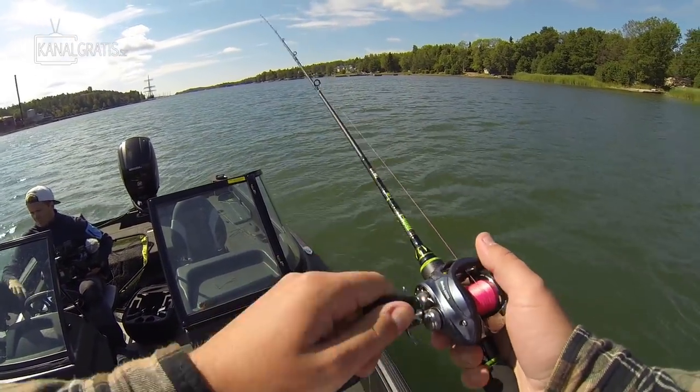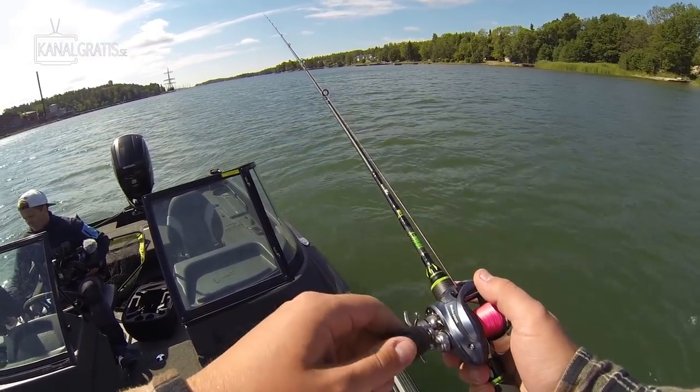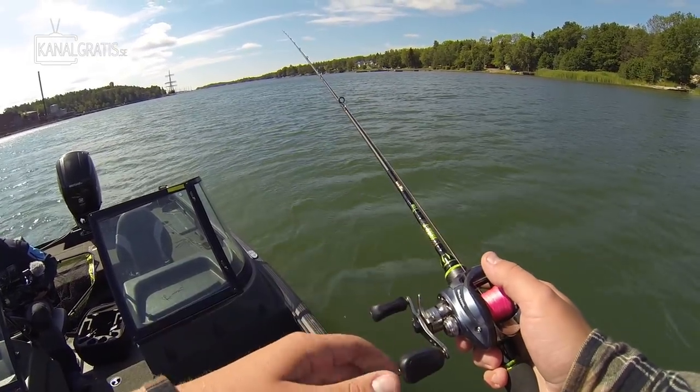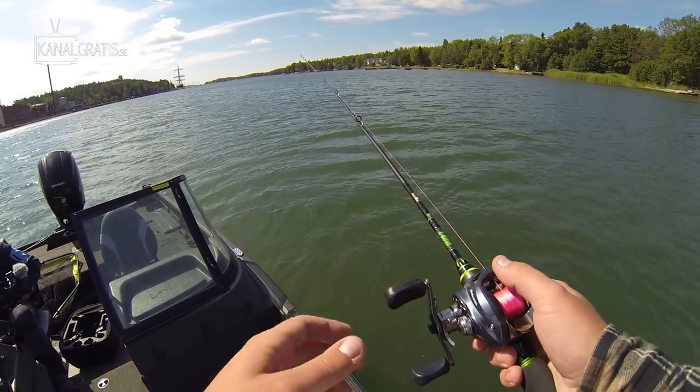The water is so warm at the moment, so the perch are probably going down close to the bottom. That's why we're twitching and letting it sink. Twitch a few times, let it sink. Twitch a few times, let it sink. Yeah, you get the deal.